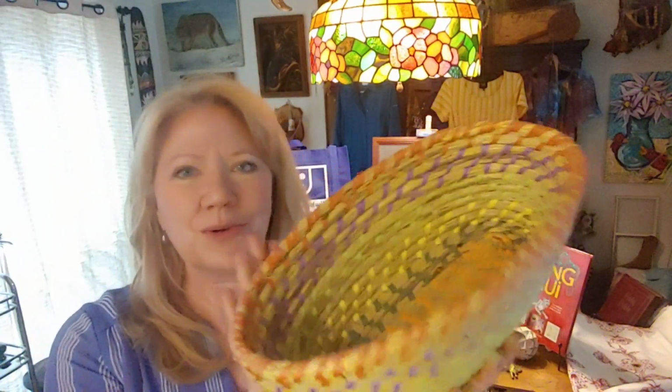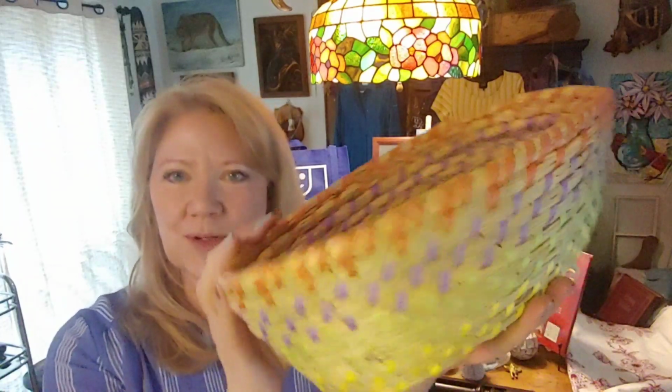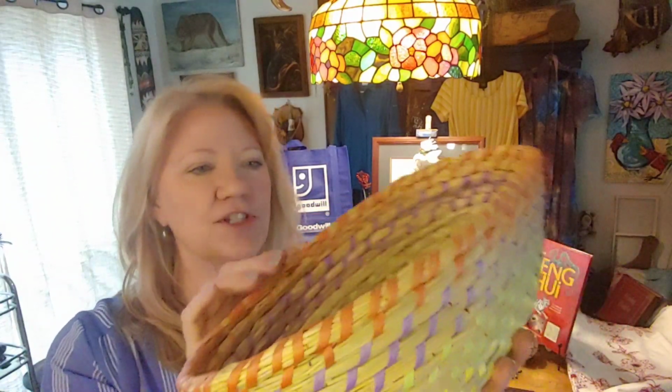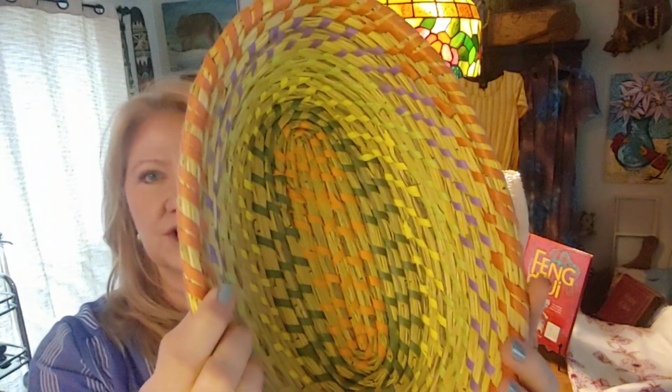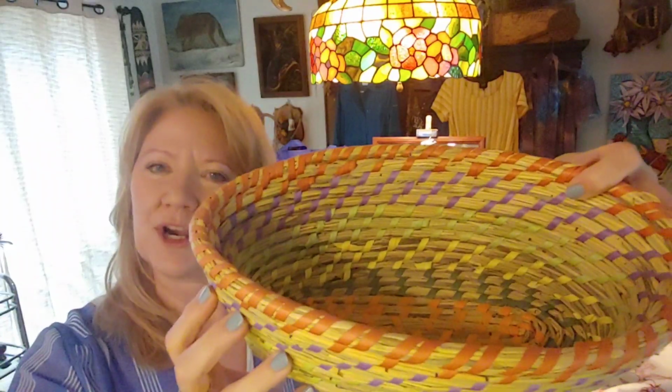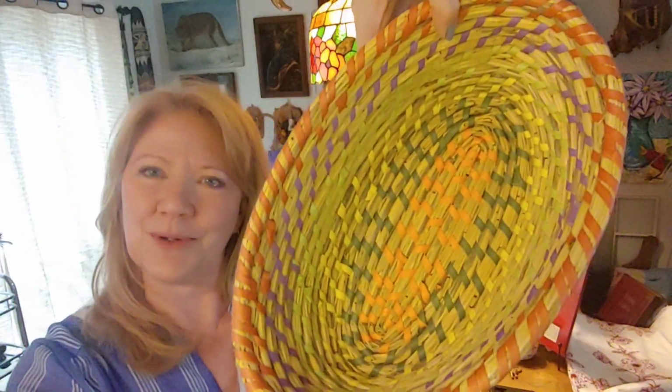Always love finding a great basket and offering up good quality baskets in the booth. This one looks like it's made out of maybe wheat or grass woven together. Very good condition. No issues with this basket at all. And the colors are going to be great for the upcoming spring. So that's going right in the booth.